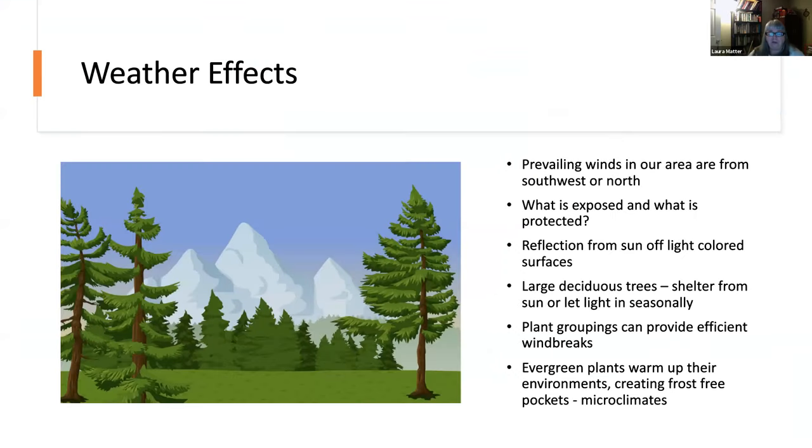And then there's a lot of other effects that can come from the weather. The prevailing winds in our area are from the southwest or the north. Southwest brings us a lot of warmer, rainy, stormy weather. We talk about the Pineapple Express coming up from Hawaii. That is usually warmer rain, and it can get quite windy. We get colder, more frigid weather out of the north. You want to look at what's exposed in your yard and what is protected and what's protecting it.